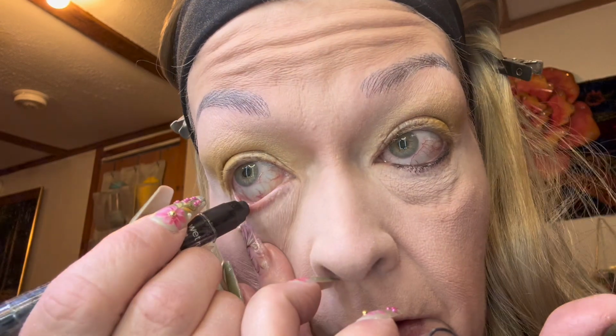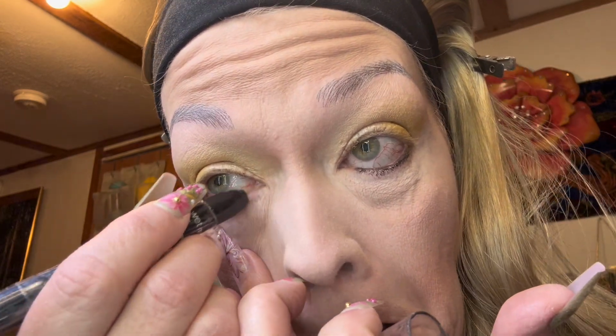It's okay that it's a little messy because these are messy. Because I'm going to go underneath it with some more eyeshadow. But for right now, I need to get the glue on so it starts getting tacky. And then I need to put my mascara on and then wait for everything to get tacky before I put this on.